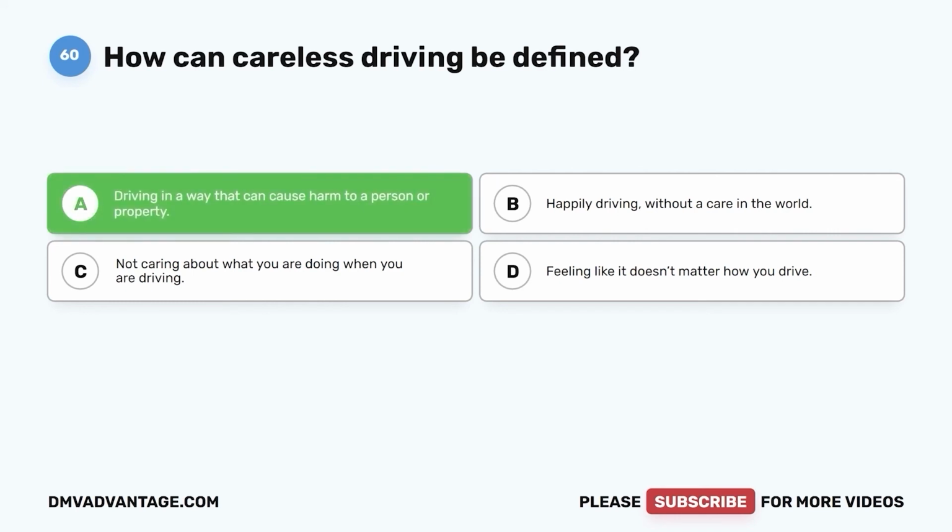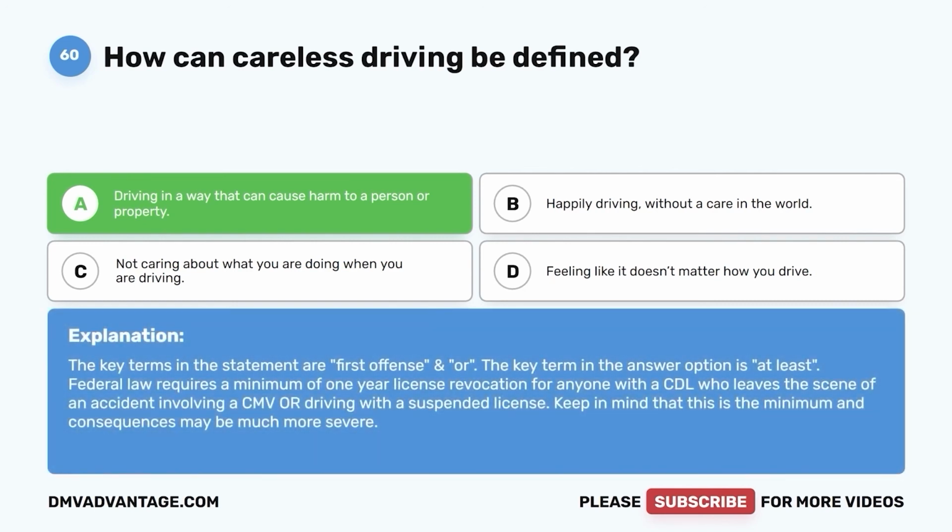Driving in a way that can cause harm to a person or property. Careless driving is dangerous. You can cause harm to others or property when you practice careless driving.